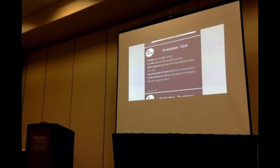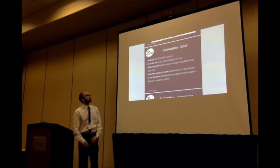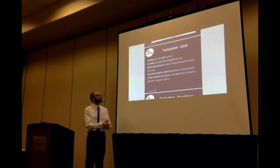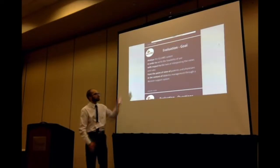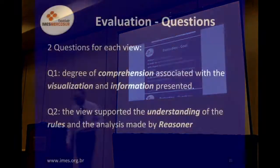Evaluation of the information system. We followed the goal question metric framework, and the goal can be set as: analyze the Glumis system in order to verify the feasibility of views with respect to the task of interpreting the views and rules from the point of view of patients and physicians in the context of diabetes management through a decision support system.